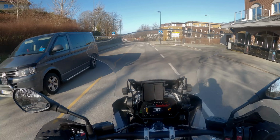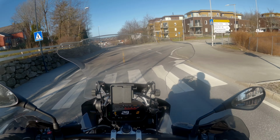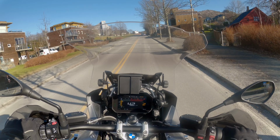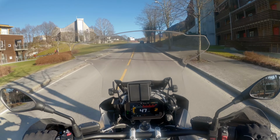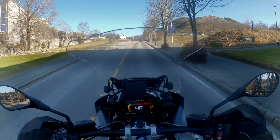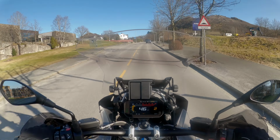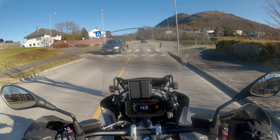It's Sunday early afternoon and it's cold but very nice weather, so I decided to take my beloved GS out for a ride. I have been out riding a little bit both in January and in earlier February, but I haven't brought the camera.